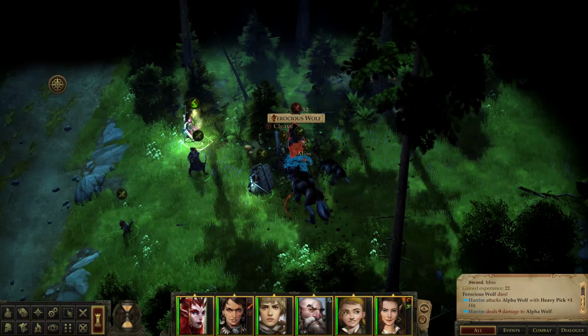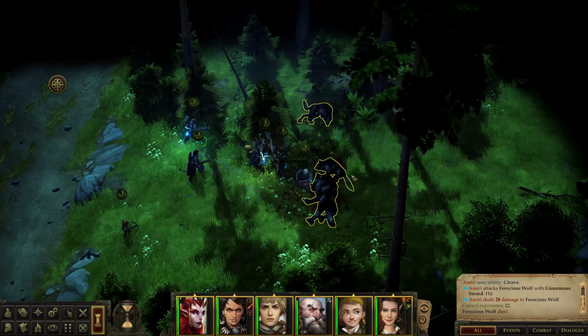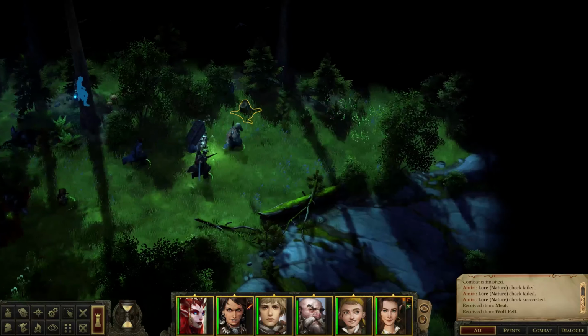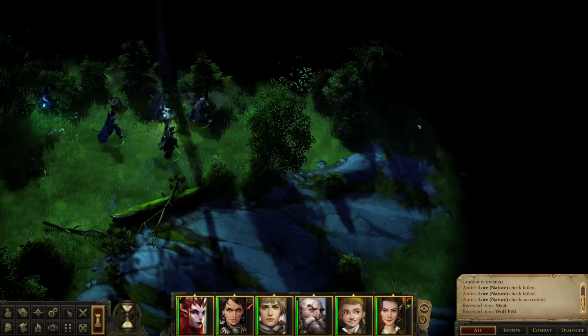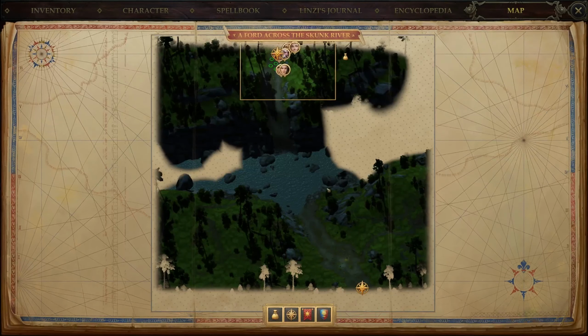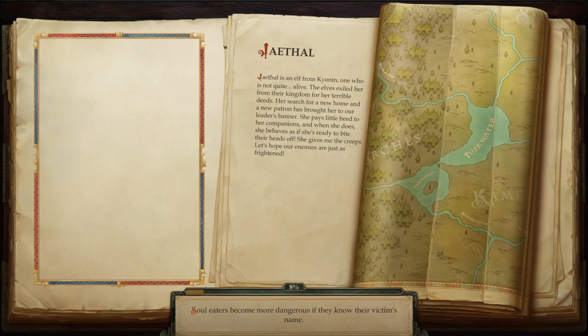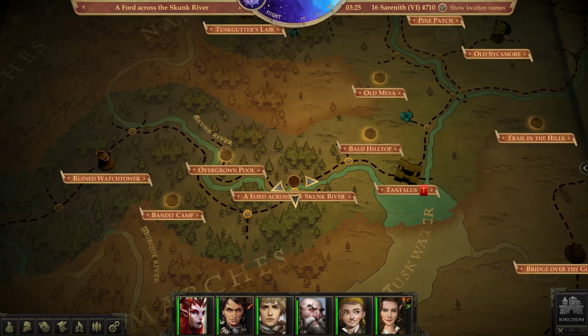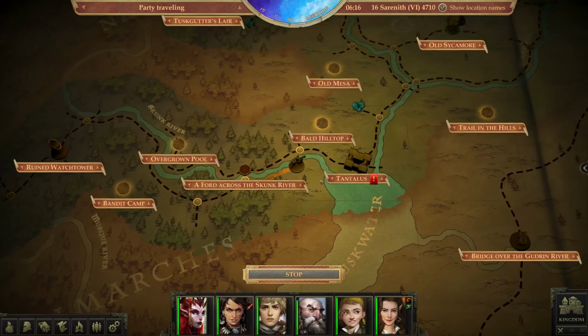Alright, Amir, you first focus on the copper. Alright, never mind. Precisely. Is that really all that's here? No sign of bandits. Is there anything that we can do on the far side here?